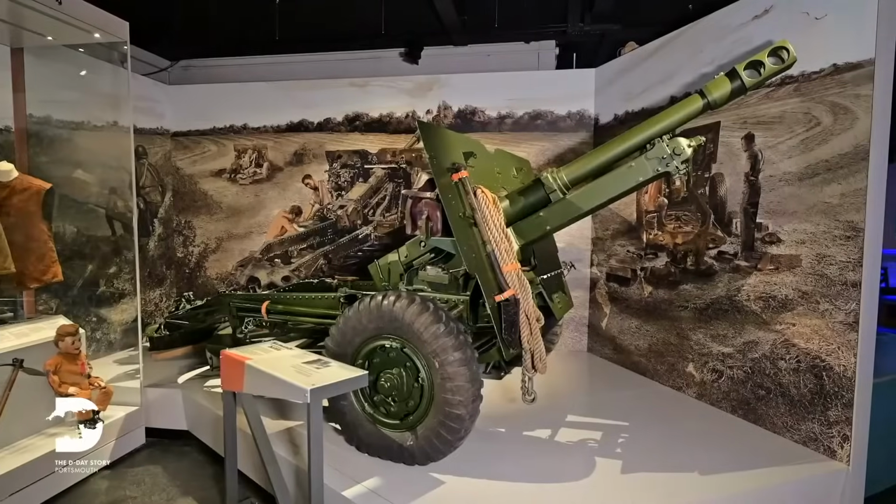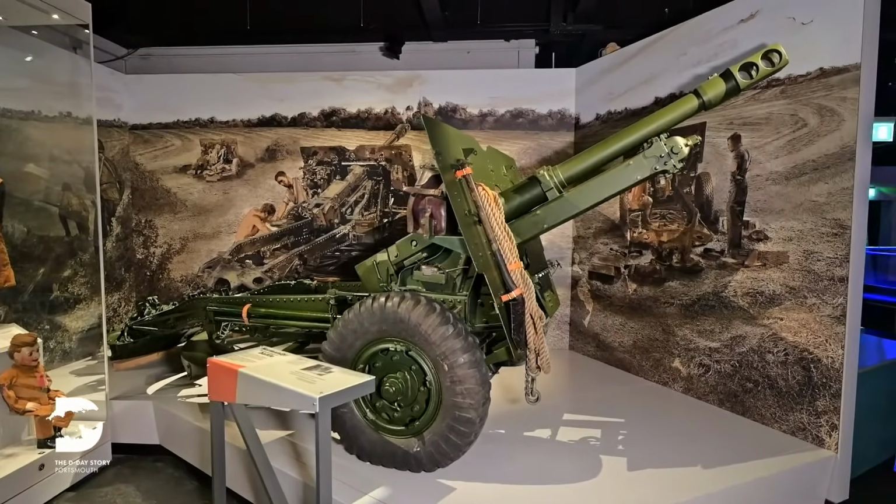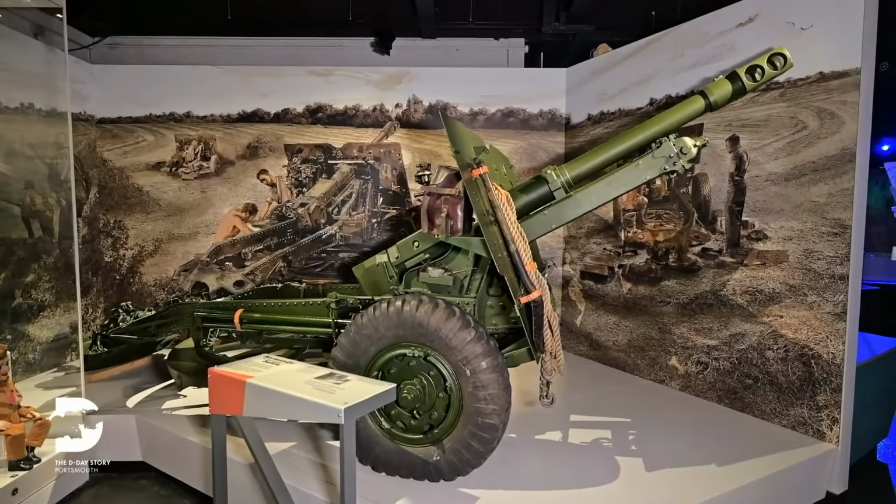Not necessarily the full story, because obviously of secrecy and censorship, but they started getting bits of the picture quite quickly. And now we're into the Battle of Normandy gallery. So the fighting that began on D-Day and then continued over the following months. So we've got our 25-pounder field gun behind us.